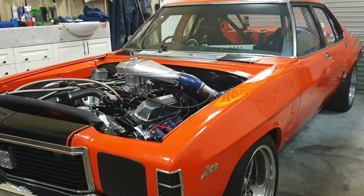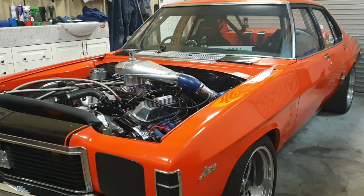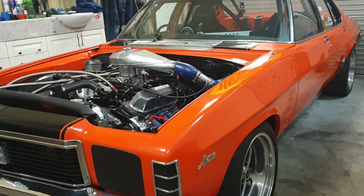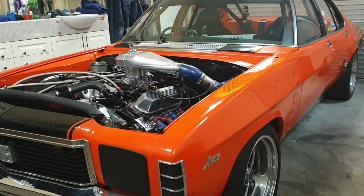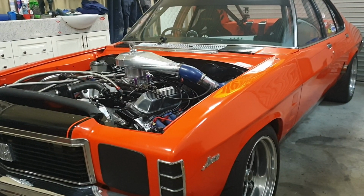I'm not sure if that was 22 degrees, that one, but the engine just shimmied a little bit. You can see it was just running out of fuel, and I pulled out of it. But oh no, it was awesome. I'm really happy with the results so far.